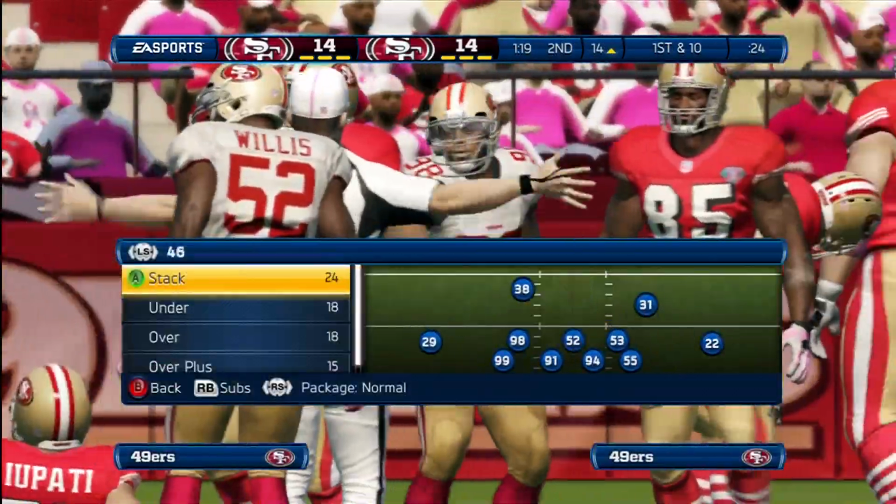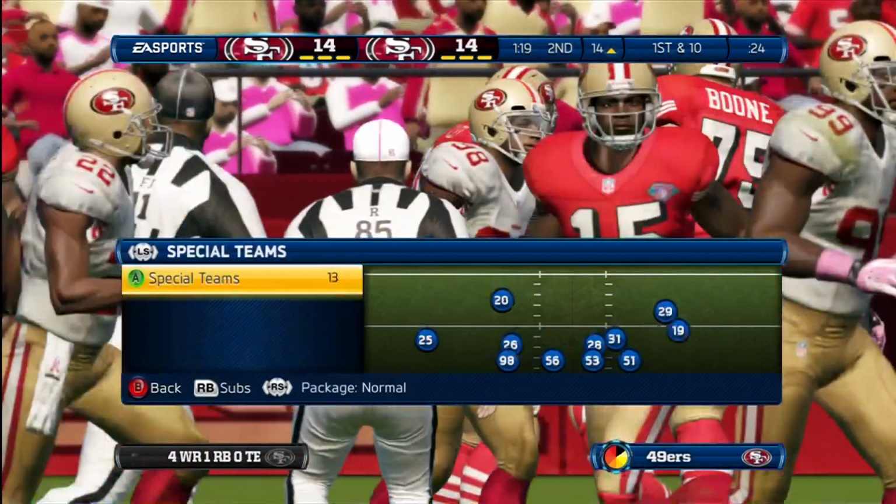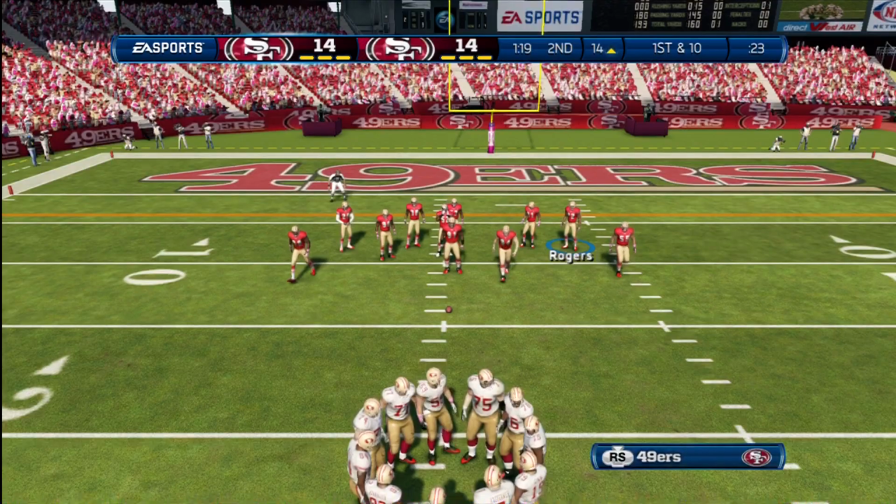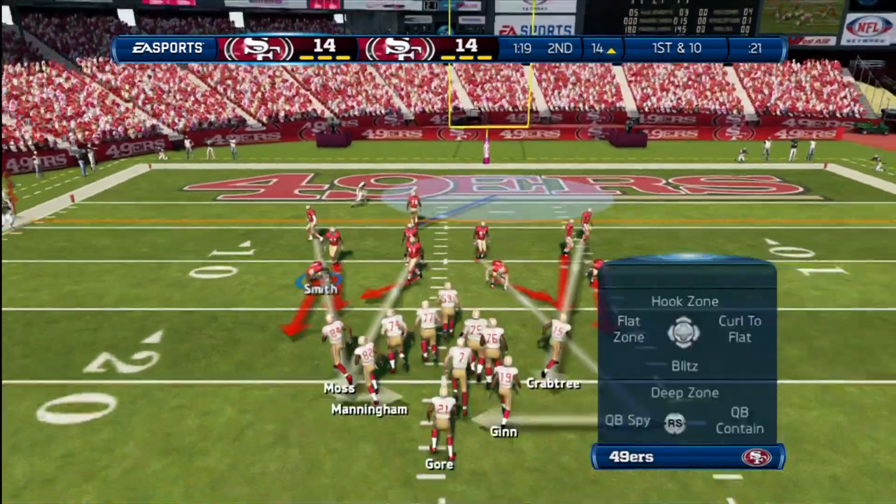What a terrible job by the quarterback. Nobody's open. Tries to force the pass, and look, what's it turn into? An interception.